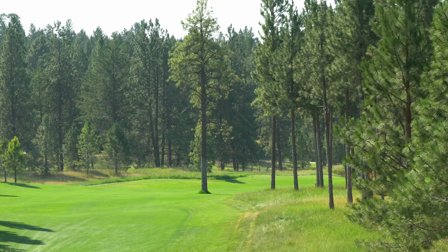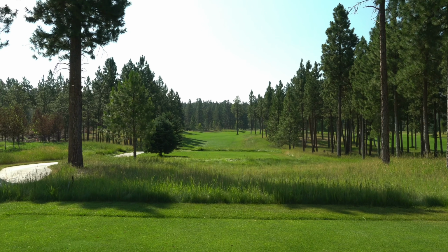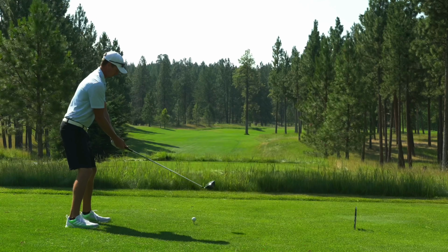You see that kind of lone tree there on the corner? That is going to be our target aiming point, kind of right up and over it. Haven't hit driver yet, but this is the time for it. The next 3 holes are really solid par 4s.